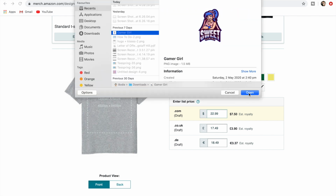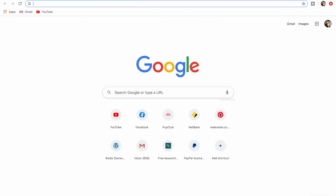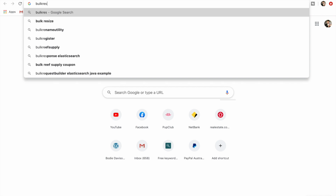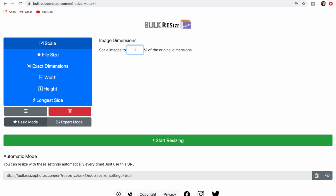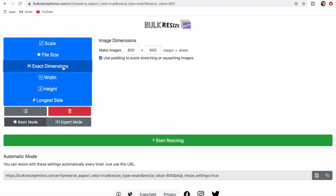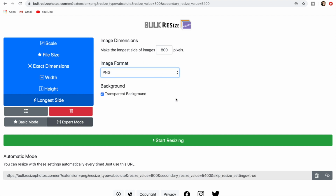So let's just click on this. Let's use this Gamer Girl one that I've had uploaded for a while. What you see there is if I just straight up try and upload it, it comes up with "please upload a valid PNG." So then we just go to a website called Bulk Resize Photos right there, and it's completely free, guys. So this is really good. We're just going to choose image and upload to it. So we want to scale image to 100% of the original dimensions. And then we're just going to go 4,500 by 5,400. And then you want to go to format here and go to PNG, because they have to be PNG files to be uploaded to Merch by Amazon. And then we're going to go start resizing.